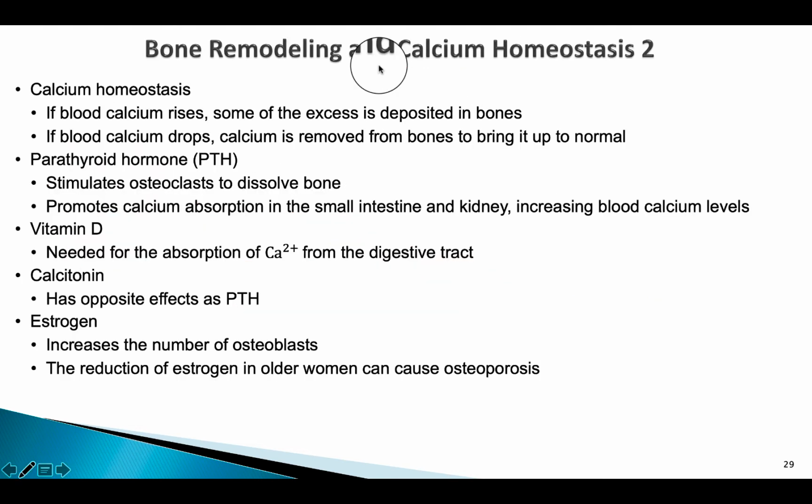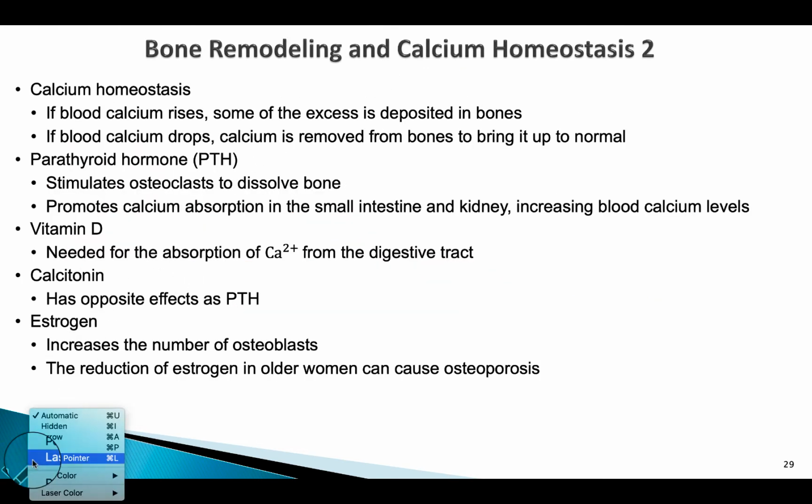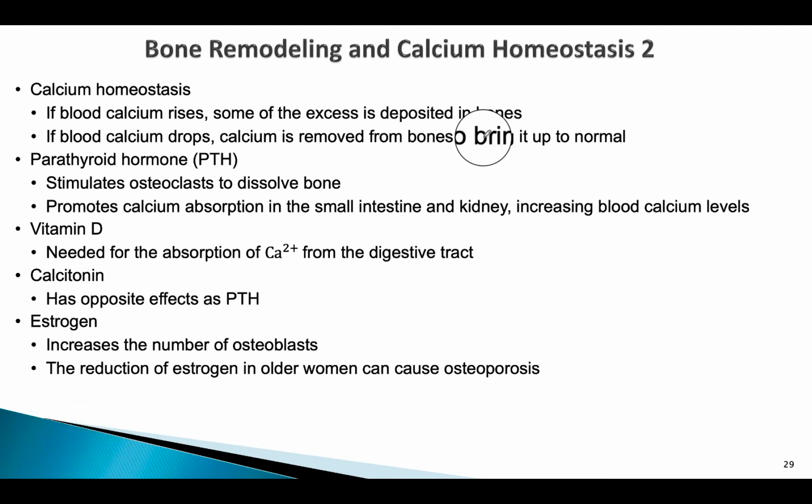The next slide shows us bone remodeling and calcium homeostasis. So what do we mean by that? When the bone is made, basically, right, when the bone is calcified, it is going to be maintained so that it is kept strong, basically. If there's no maintenance, then we're going to have a problem. So how do we maintain our bone to be strong? This now falls under calcium homeostasis.